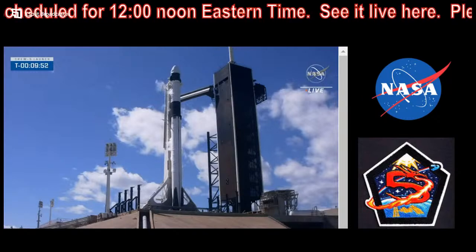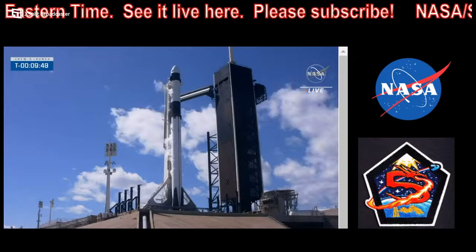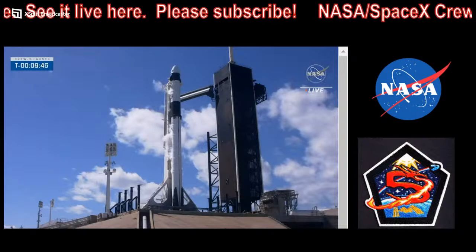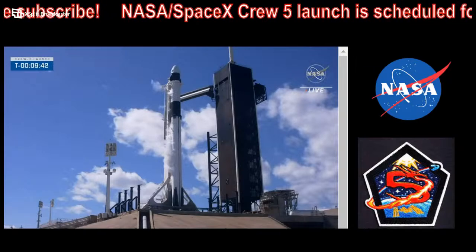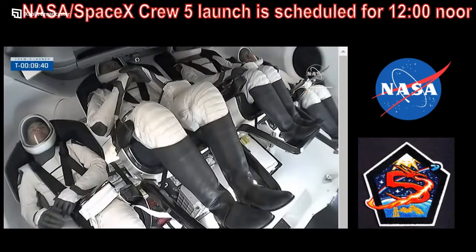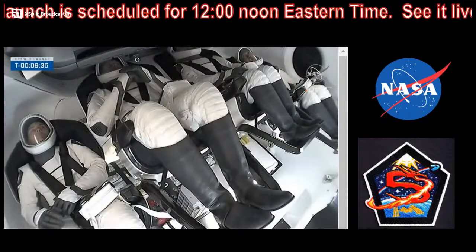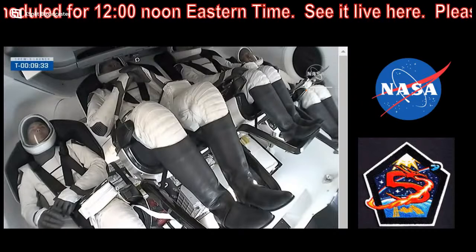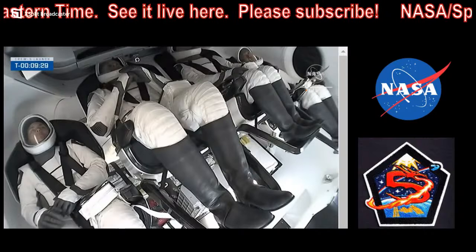Wilco, we would like to give a huge thanks to the NASA and SpaceX team, the thousands of people for their development, preparation, and training in getting Endurance and Crew 5 to the launch pad today, and your continued support in helping to make this a successful mission. We look forward to joining the rest of our Expedition 68 crew members aboard the International Space Station.